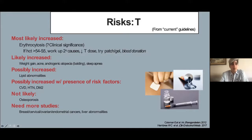Above 55, I either back off the dose or I will maybe have them give a blood donation or do phlebotomy. I know that Dr. Rothman says she almost never does that. She'll do everything she can to just get it down below 55 without doing phlebotomy.